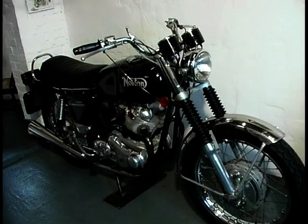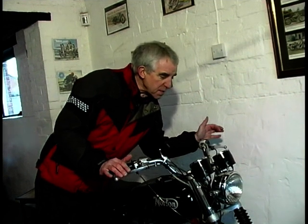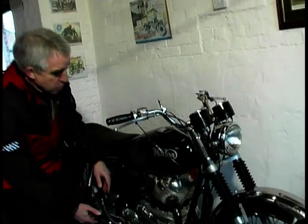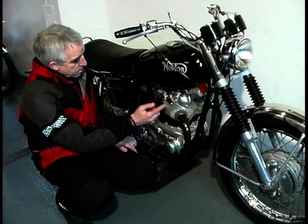So here is that Commando of your dreams. This one, 1972, 750, only 17,000 miles on the clock. It'll cost you just £4,000. And what do you get for that? Great big motor, 750 vertical twin motor, iron barrel, alloy head.